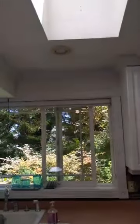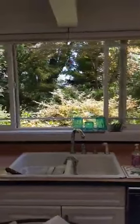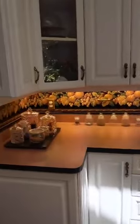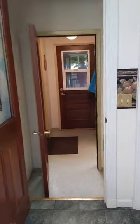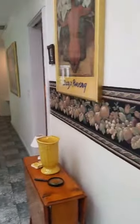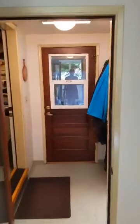I'm going to pull you up just to take a look. This is the view out the kitchen window. And then from the kitchen, got a pantry there to the right. I'm going to just spin back around, looking back into the dining area. And don't worry, we will be going through the gardens. That'll be a separate video.